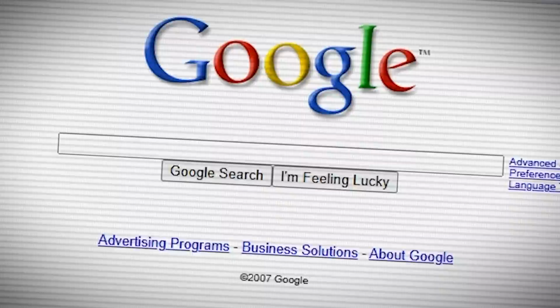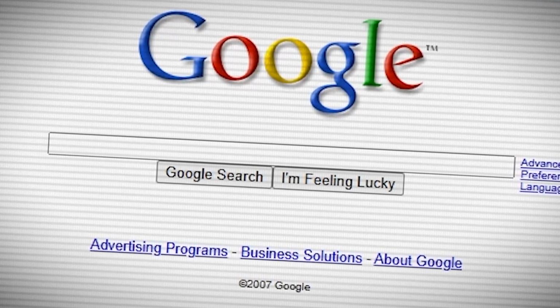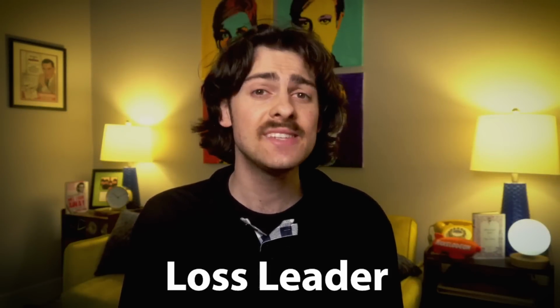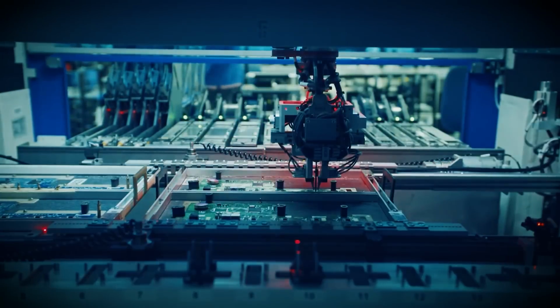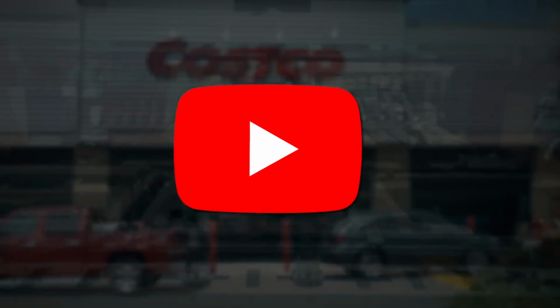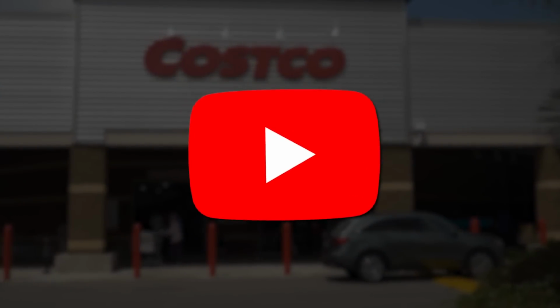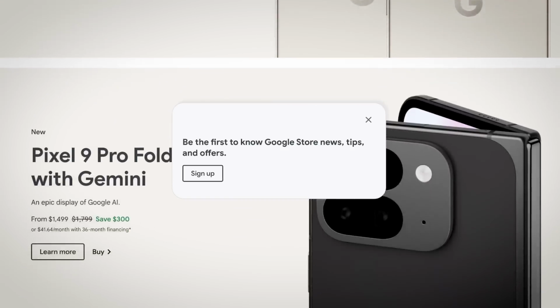So while YouTube itself may not be profitable, Google still is, which is ultimately the only thing that matters. We call this a loss leader, where companies intentionally lose money on a certain product to attract more people to use the products that actually would make them a profit. YouTube is basically Google's version of Costco's food court. People using YouTube increases their exposure to Google and therefore increases their chances to make Google money in other ways.